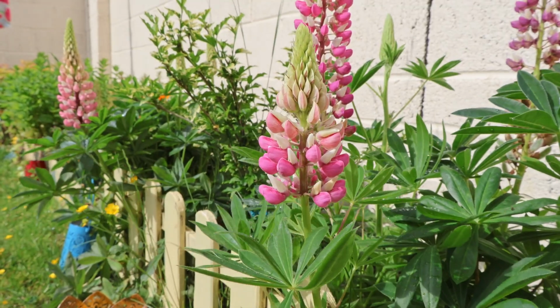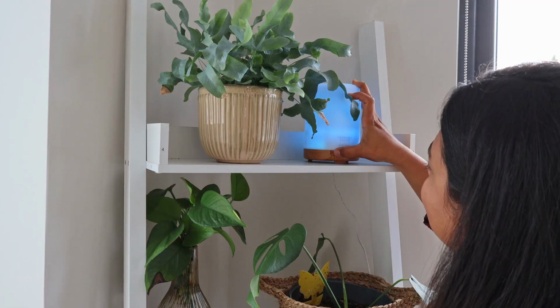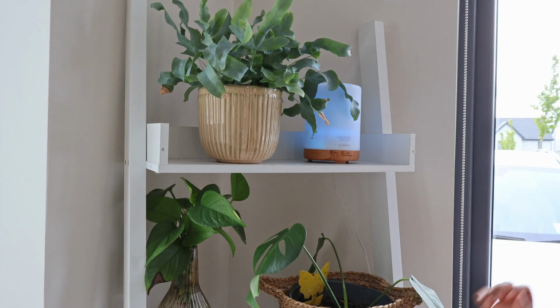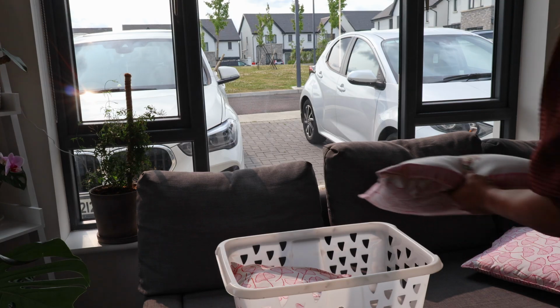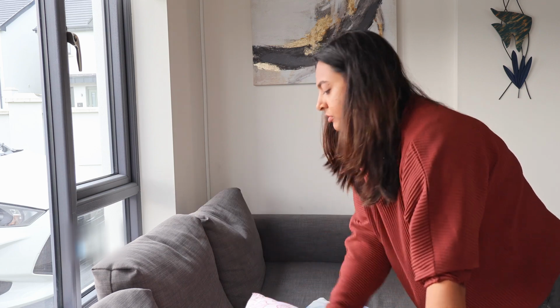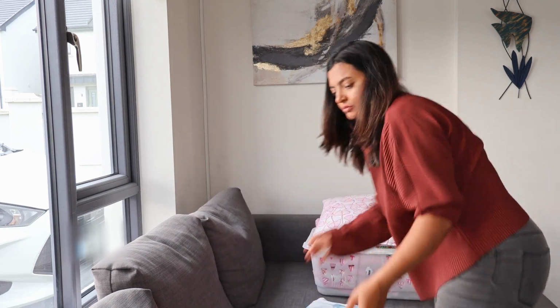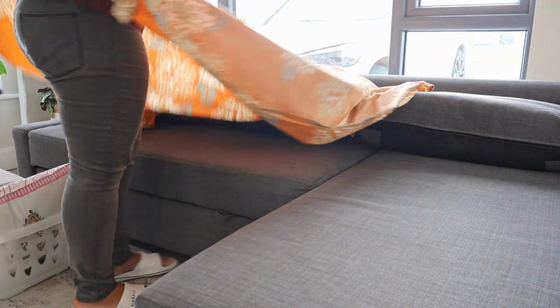Started the morning with my usual routine, open up the blinds to let some sunlight in, checked on all my home plants and turned on the humidifier just to keep the air nice and fresh. Next, it was time to prep the space. I took off all the cushions, grabbed some old bed sheets and covered up the sofa and dining table to protect everything from dust.